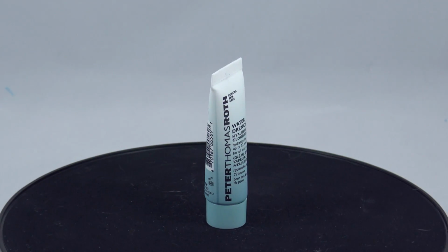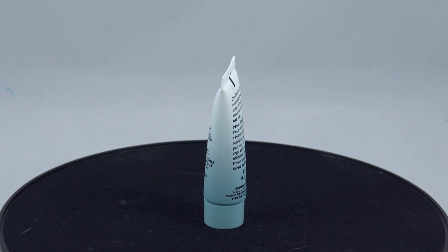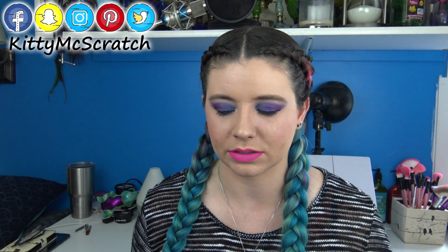Okay, so the first product I got to try out was this Peter Thomas Roth Water Drench Hyaluronic Cloud Cream. It says it's a lightweight moisturizer with airy formula, delivers a burst of hydration with 3 different types of hyaluronic acid. I used this last night and also before putting on my makeup today. And I like it. It does moisturize, although it almost makes my skin a little too oily, I think. It's not necessarily a really bad thing. When I woke up this morning, my face was kind of oily. I do have a little bit of oiliness overnight usually, but it was more than it normally is. But I did like it.